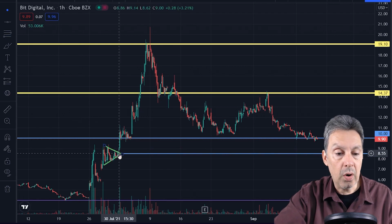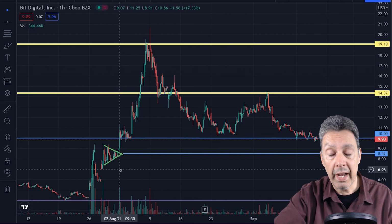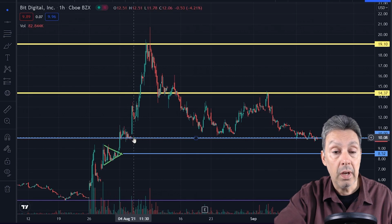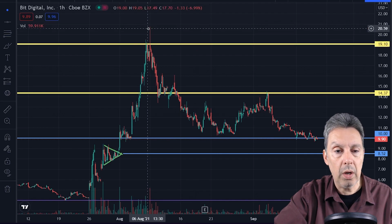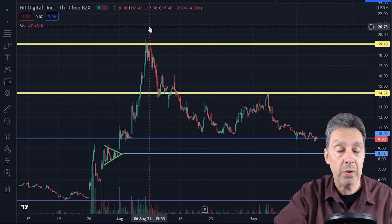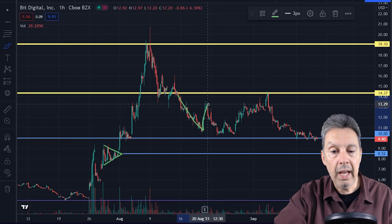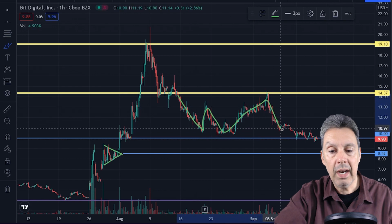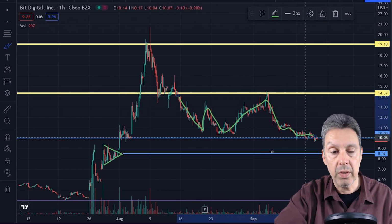It took off somewhere around July 30th. It has found significant support at this blue line at $10. And it did trade up to about $19 on August 6th, and you'll see it even wicked above that, over $20 intraday. So it has pulled back since then. Since the middle of August, so about a month ago, it looks like we've been between $14 and $10. We've been trading, and again, all of a sudden consolidating here at the bottom of this trading range.